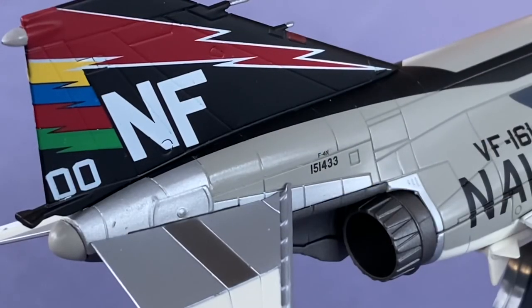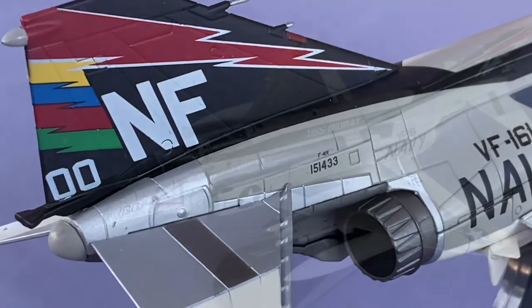This aircraft, BuNo 151433, was the last CAG bird of the F-4N type. After that, in August 1977, the receipt of the F-4J began and the use of the N-type ended.